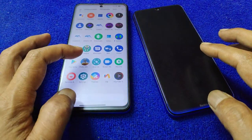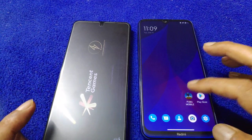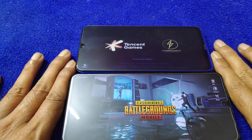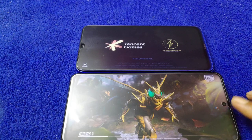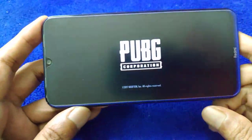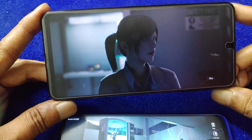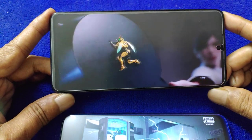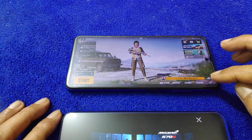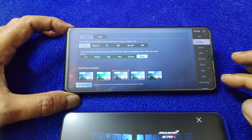Okay, let's see the setting for the PUBG. This one is already unlocked and this one is not yet unlocked on the Redmi Note 8. So big. I think I like the Redmi Note 8, the size is just enough, not too big, not too small. This one, look at the graphic setting.